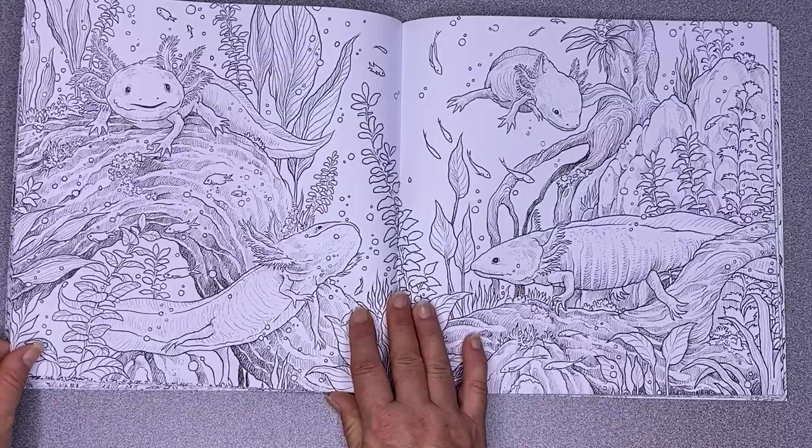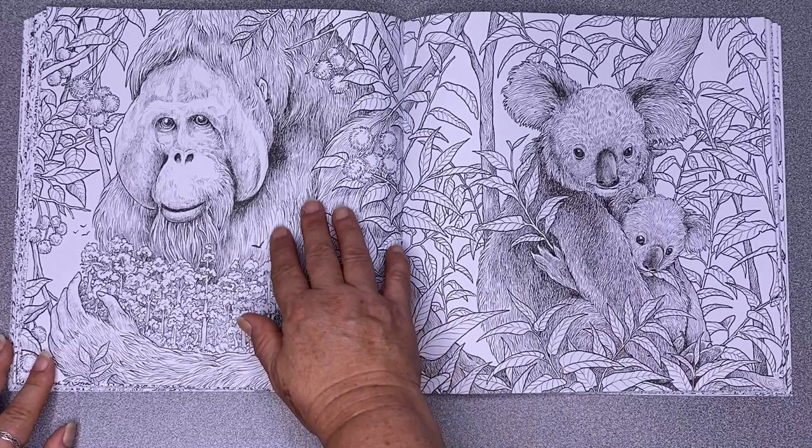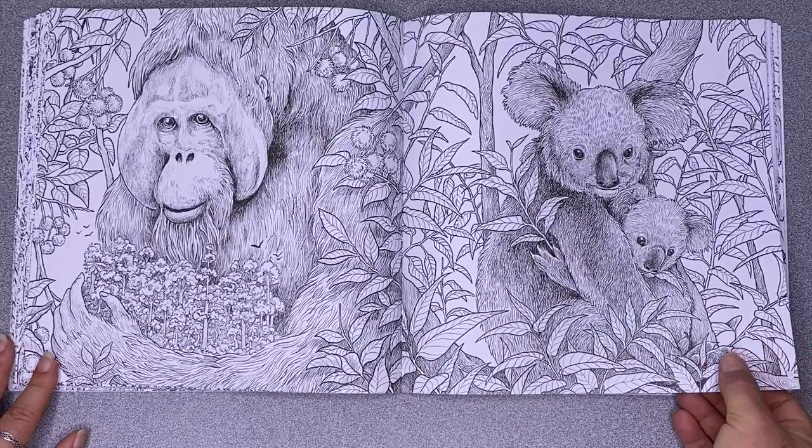But other than that front cover, there's not really any doodles that we, you know and love from Kerby. And I'm really surprised by the amount of texture in these pages that he's doing now. Look at these beautiful koalas, aren't they fantastic?